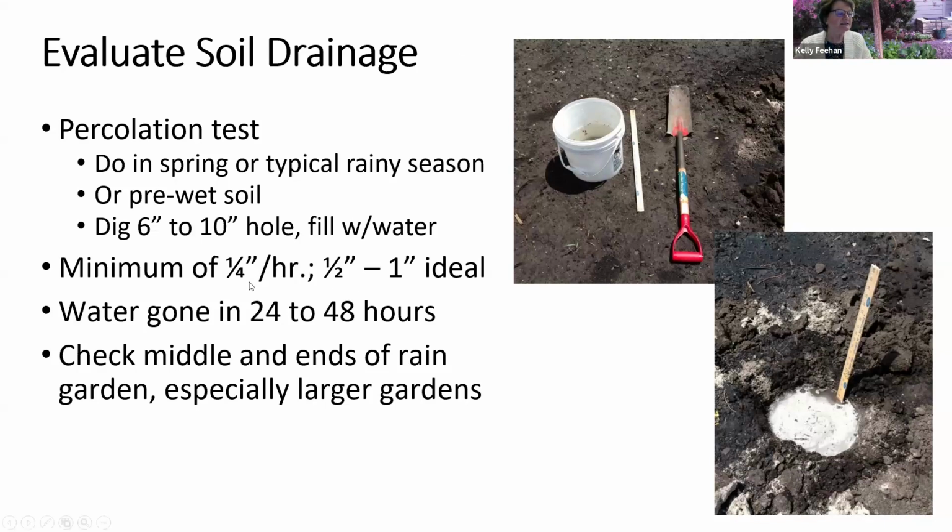So it's not impossible that if you have a poorly drained area, we could do some mitigation, and then you could put a rain garden there. A lot of times, what I've gotten to the point anymore is we'll dig the hole and fill it with water and I'll come back in 24 hours. And if it's gone, I know that area is okay for a rain garden. If it's a larger rain garden especially, you want to do this percolation test in more than one area, the middle of the rain garden, maybe the ends of the rain garden.